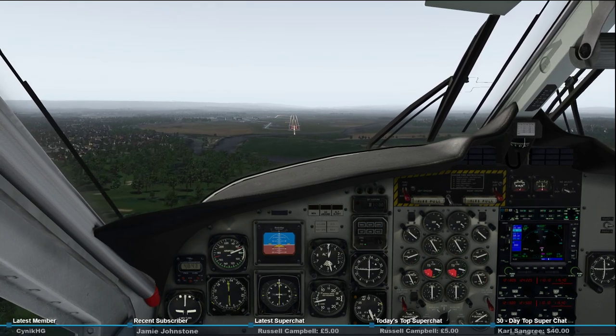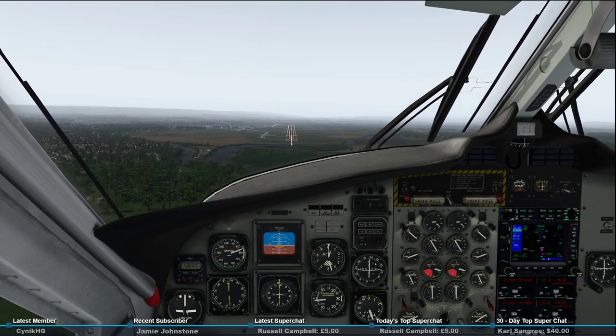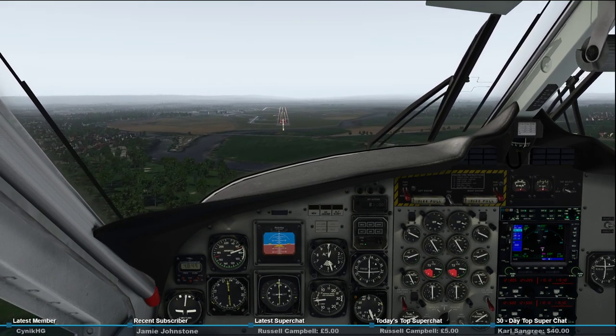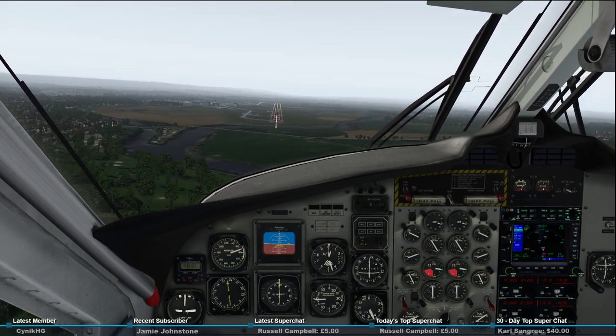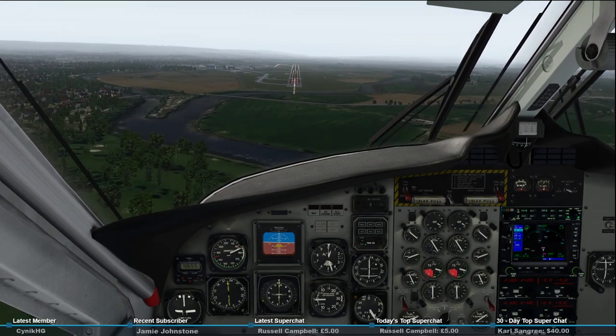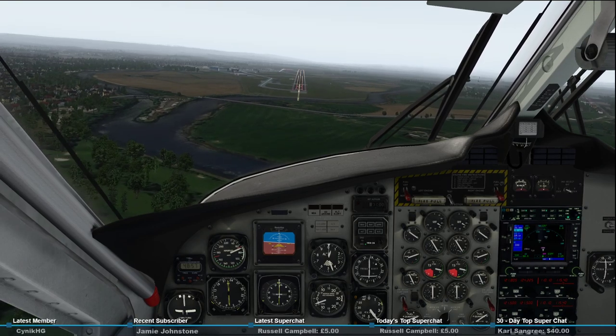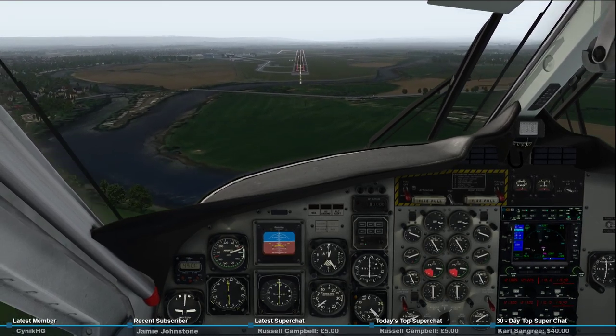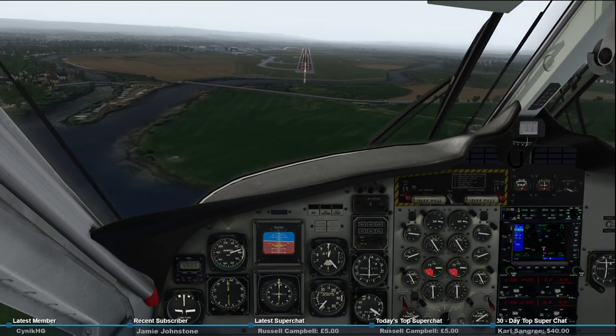Ooh, I don't want to get my speed much lower. Right, there we are. So let's go full flap now. No idea if we actually need to go full flap. Go on, look how much power I need now. Let's pitch down. Trim, trim, trim, trim, trim. A lot of trim nose down there. Nose really wanted to come up.